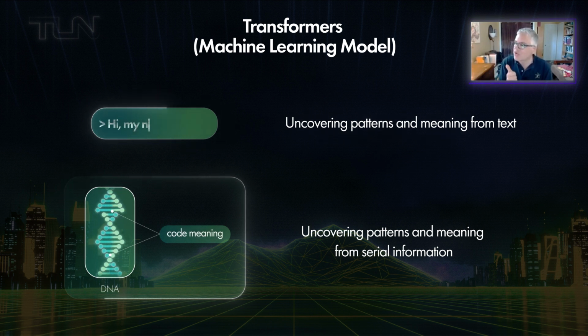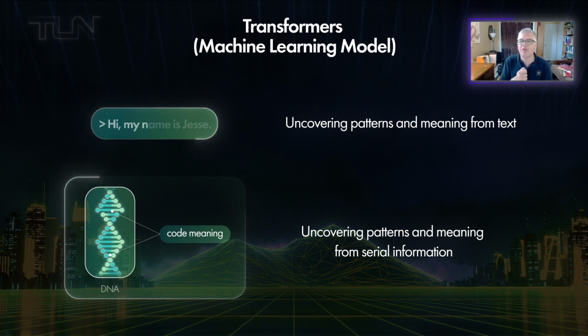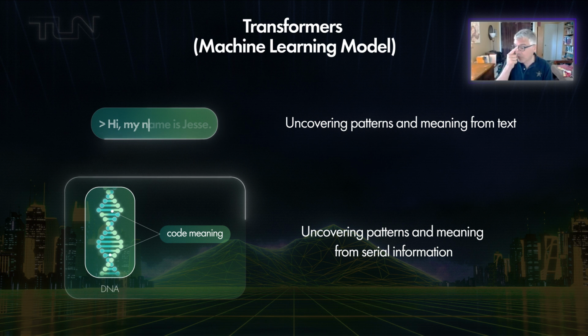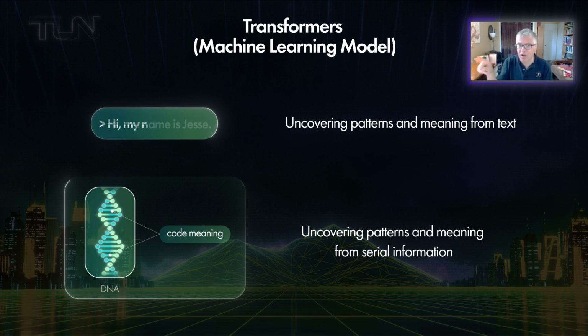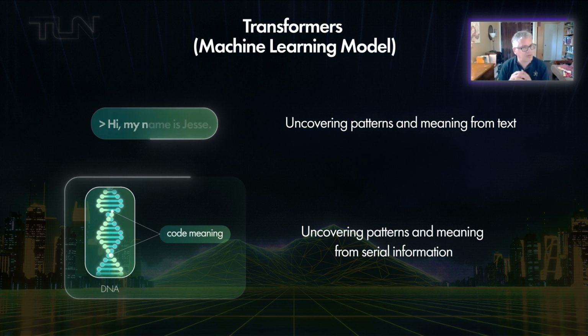What's really happening, though, is it's really just uncovering patterns and meaning from serial information. So that means whenever you have data which you can sort of read, then it can begin to uncover the meaning from that. So one interesting use in science is applying these types of models to DNA sequences. And there's been some nice success there to actually uncover what's being encoded in the DNA over time by training on this serial information. The other thing which is interesting is applying this to images.